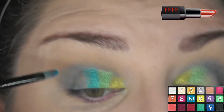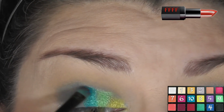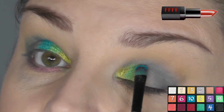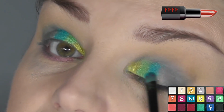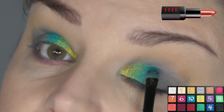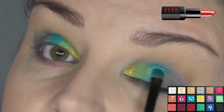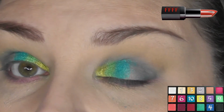I'm actually quite impressed with how well these are going on, especially when the back of the palette said that foils are best applied with your finger. That normally implies that if you use a brush you're not going to get much colour payoff, but I'm using a brush, a dry brush at that, and I'm getting quite a reasonable colour payoff, I think. What do you think?